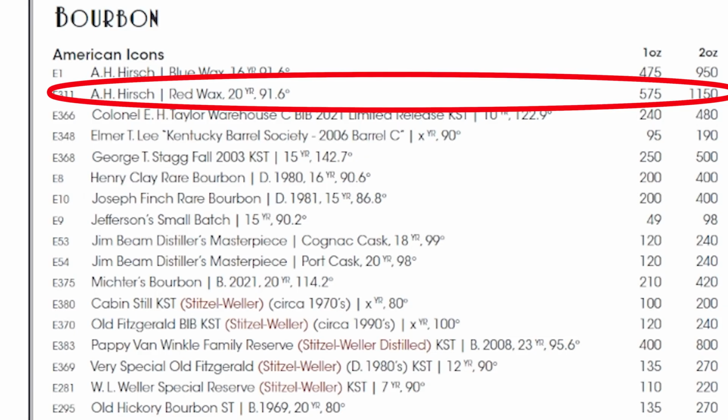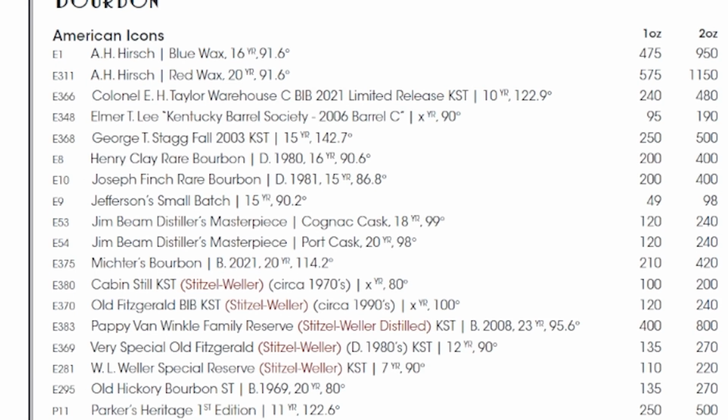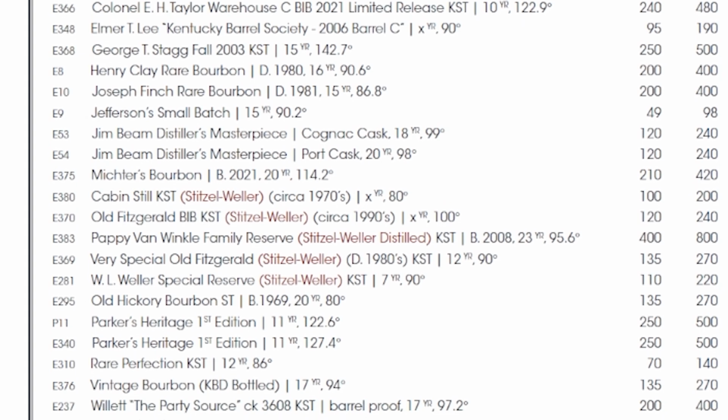So now let's go to the bottom and show you the rare pours. Yes, that is $1,150 for a pour of whiskey. Guys, I don't care how much money you have. No whiskey is worth that much money, let alone a pour of whiskey. So needless to say, I did not buy this one, but it's just crazy to see what they do have.